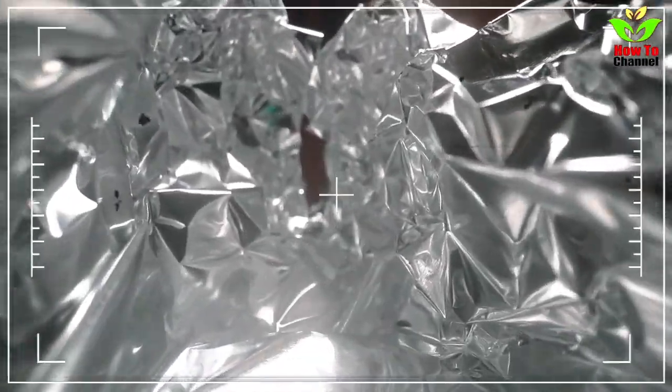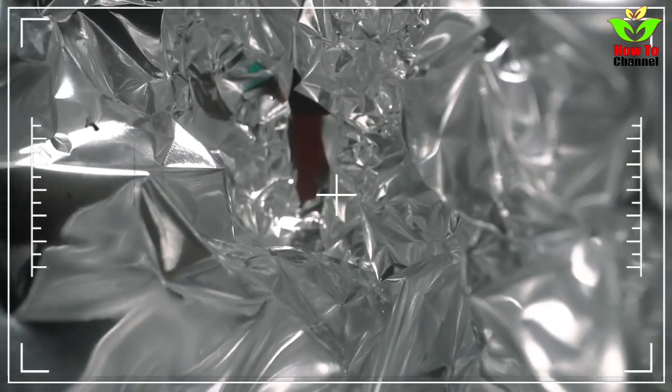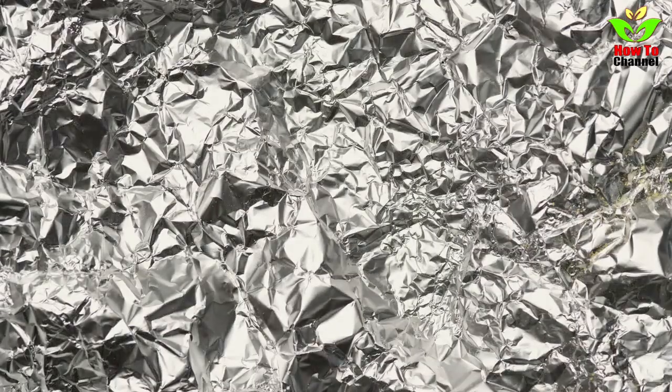Here are the most effective ways to use aluminum foil that most people don't know about. 1. Wi-Fi signal booster. Struggling with dead zones in your home? Create a parabolic reflector by wrapping aluminum foil around a curved piece of cardboard behind your router.